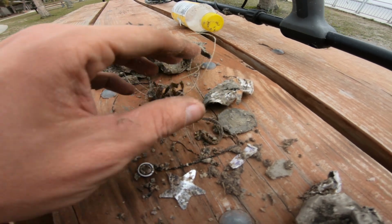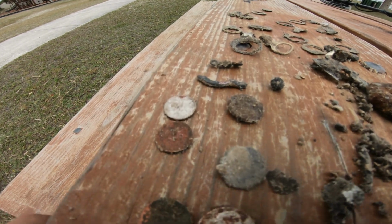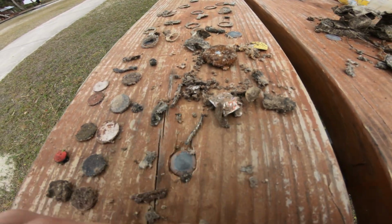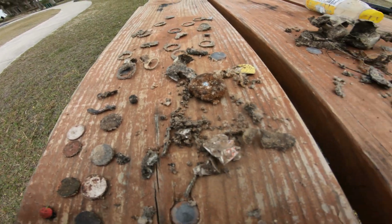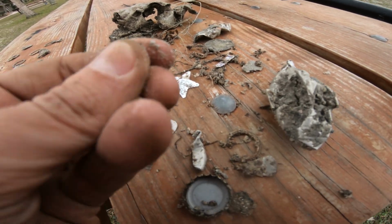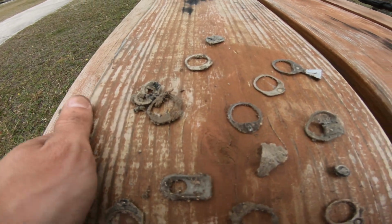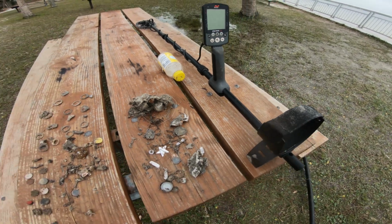Got us a nice rusty fish hook, bunch of trash, very few coins, but the ones we did get were ultra crustified, so at least we got some coins, you know. Plenty of little pieces of aluminum shrapnel, and you can't really see the full spectrum here. I probably dug at least 80 targets. There's so many tiny small pieces that you can't really get a good view of it. And then of course our 10,000 pull tabs. I'd say we didn't quite hit 10,000 today, but we're getting up there, man.